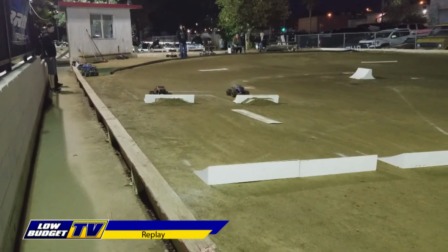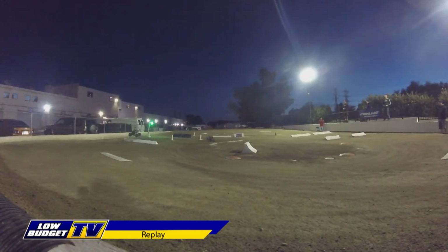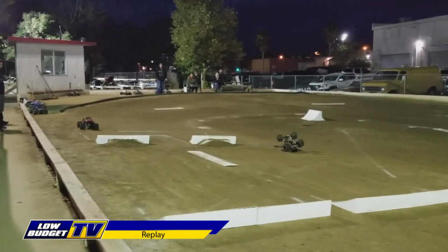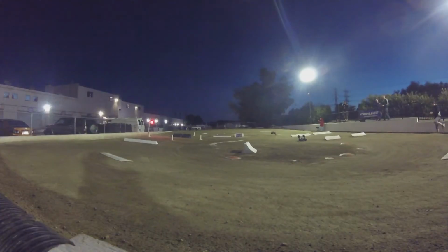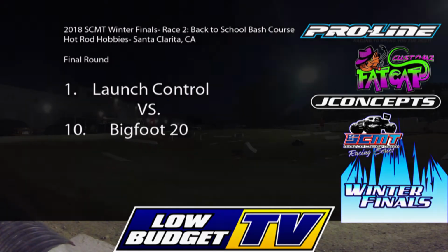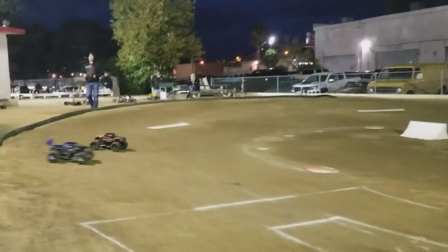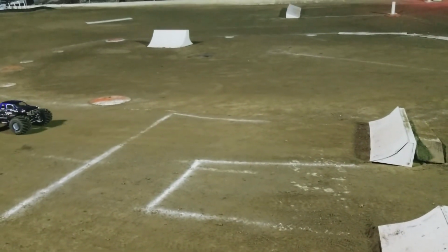Wow. If you take a look at the replay, both drivers had a golden opportunity to get to the final round. This race was in doubt all the way to the end. As we see the last corner, both drivers loop it. Virginia Giant recovered first, but hits the jump not quite straight and flips it over. So Bigfoot 20 will be facing your number 1 qualifier, Launch Control, in the final round. So Bigfoot 20 is having to capitalize on a lot of mistakes while making a lot himself. Launch Control, he's the fastest qualifier. He's got to make it smooth, clean, and fast. How that all works, we have to find out.